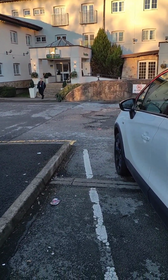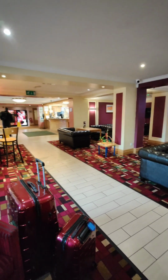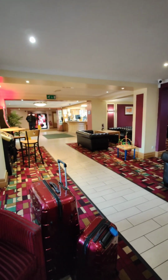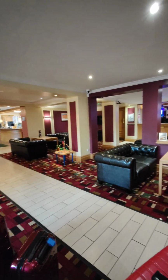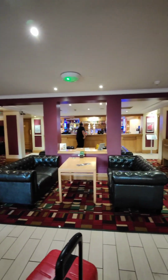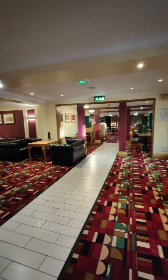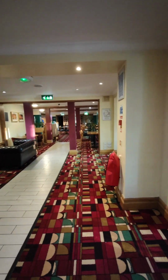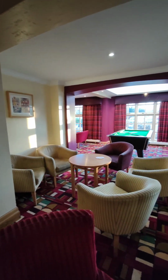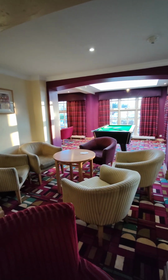I'll just quickly show you around the Airport Inn lobby, bar, whatever you want to call it. The reception's over there. David's at the bar. And over there we have the restaurant. We have a pool table there. There's also a swimming pool, which is separate from the hotel. I think it's just further up.